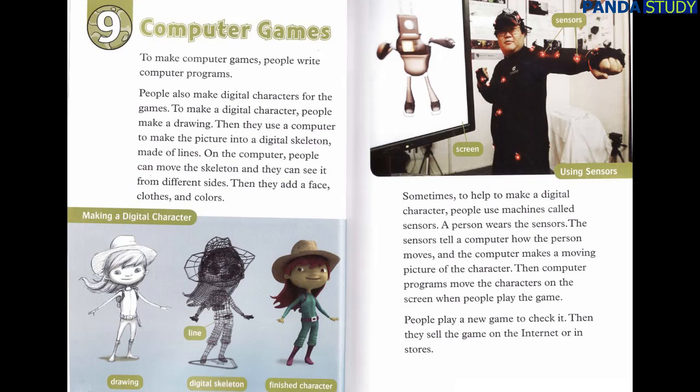Chapter 9. Computer games. To make computer games, people write computer programs. People also make digital characters for the games. To make a digital character, people make a drawing. Then they use a computer to make the picture into a digital skeleton made of lines. On the computer, people can move the skeleton and they can see it from different sides. Then they add a face, clothes, and colors.